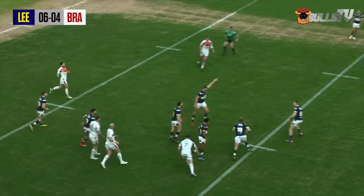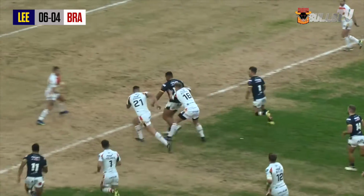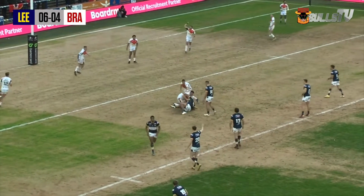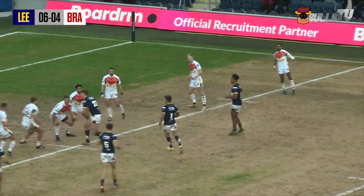So we're back underway here at Headingley. They've gone for the short restart, Leeds, and they might score from the kickoff here. Leeds, 10 metres. The movement here with Myler.